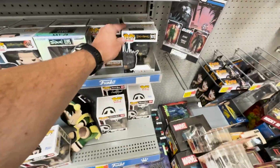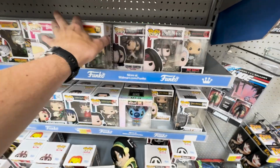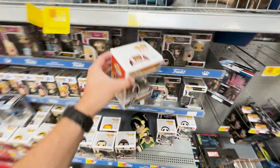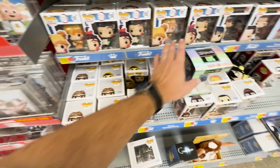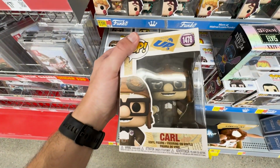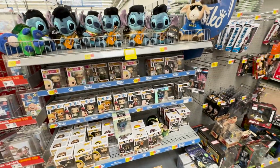They have some of the newer Lord of the Rings Pops, guys, right there with Legolas and the Mouth of Sauron right there. Full Metal Alchemist like we saw at the other Walmart, and the Voodoo Ranger. I think this is the second Pop of the Voodoo Ranger that they've come out with. So, I mean, some good mix of Pops here and there. I think last week, the other Walmart that I went to had some of the new Up Pops. So they have Russell right here, and also the Carl. This is kind of like the end of the movie Carl, where he has his goggles on right there. But yeah, it's good to see that Walmart's getting in some new stuff. Nothing that I want to pick up today, though.